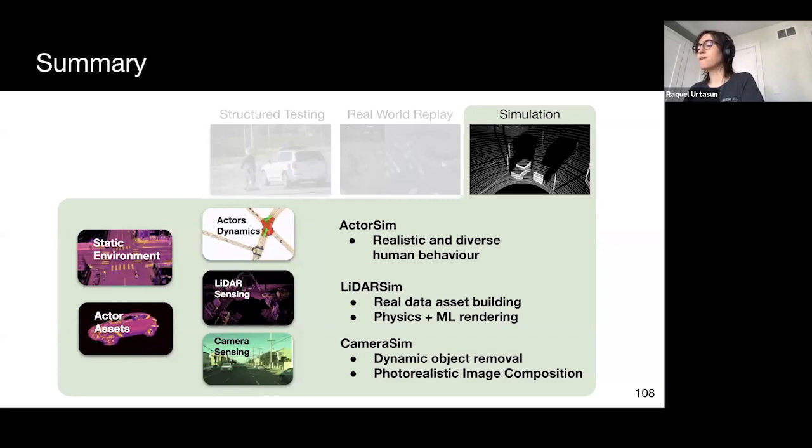In summary, full autonomy testing and training means we need to have multiple components. To build such a complete simulation system, we need to animate the dynamic state of the environment, where we have actors including vehicles, pedestrians, and cyclists, construct geometry of both the static environment and the dynamic actors, and finally simulate the sensor observations the SDV receives.